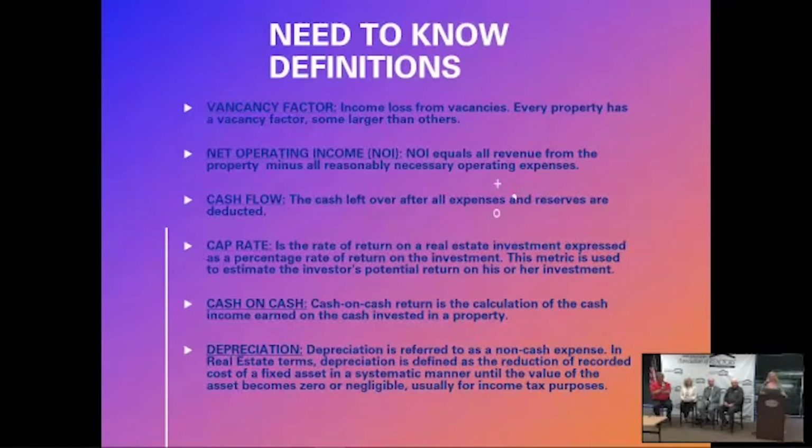Cash on cash return is the calculation of the cash income earned and the cash investment in the property. And of course, depreciation, we've all heard it, but it can impact you. Depreciation is referred to as the non-cash expense in real estate terms. Depreciation is defined as the reduction of the recorded cost of a fixed asset in a systematic manner until the value of the asset becomes zero or negligible, usually for income tax purposes.